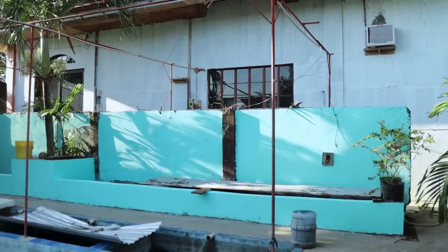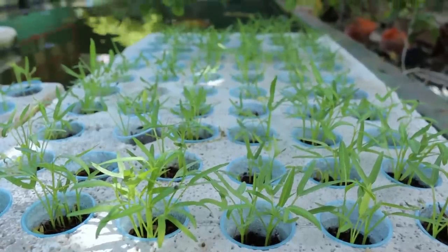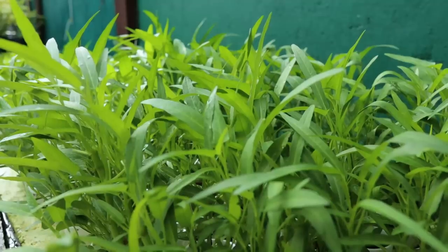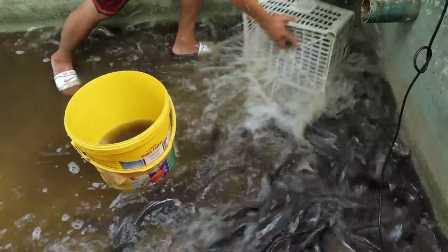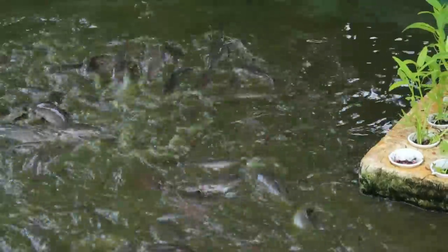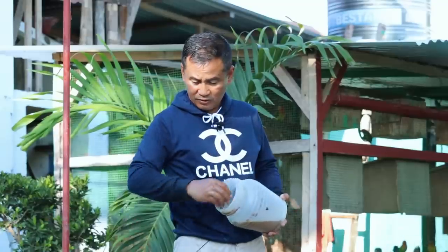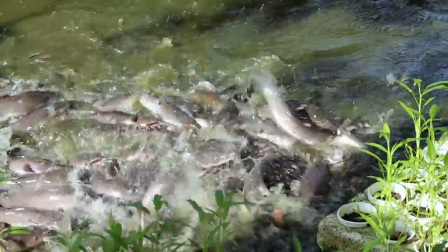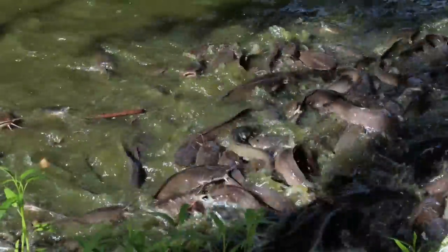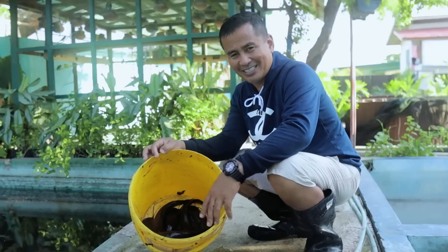We will not run out of food if we just know the basics in farming. If you can grow your vegetables, you can grow your crops, and you can raise your catfish, your fish, your animals, you will not go hungry. But the guiding principle is the basic, which is the care, the attention, and the kind of passion that you have for the farming activity.